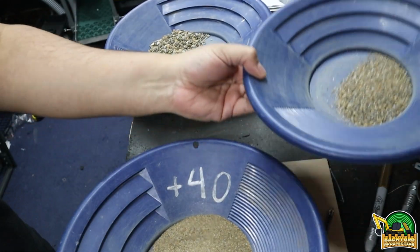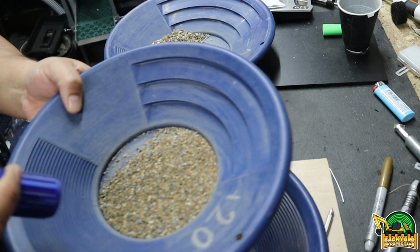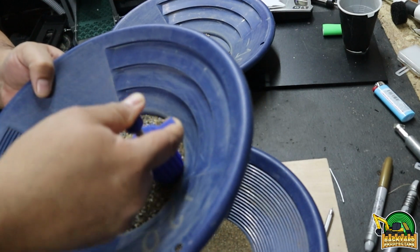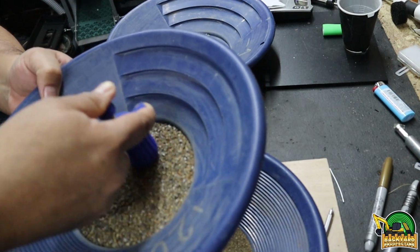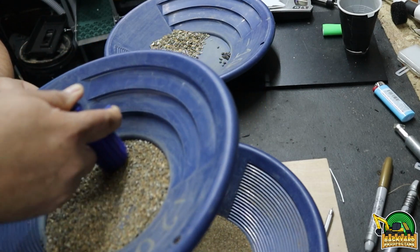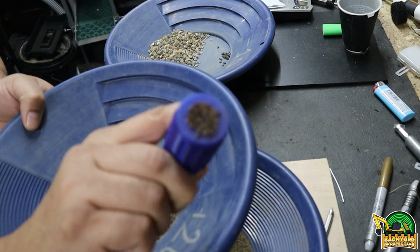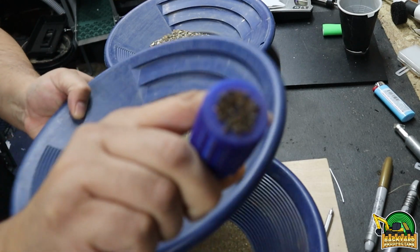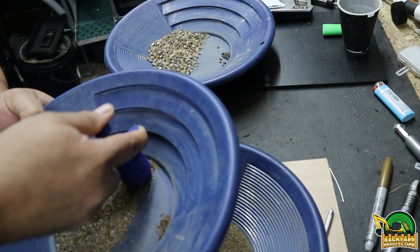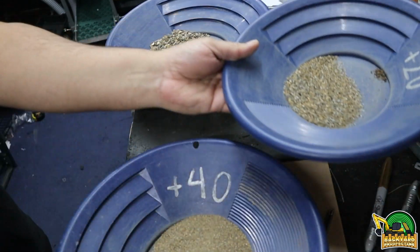Alright. Moving down to the plus 20, the least of all the material amounts. Only fills up about 3/4 of the lower end here. I hear the magnetic pieces zipping to the magnet. Clink, clink, clink like a little shotgun. And boom, there you are. Actually, seemingly less in the 20. But it is still proportional to the others.